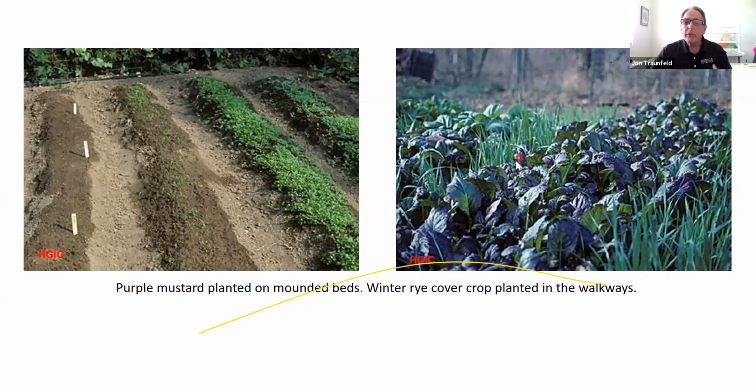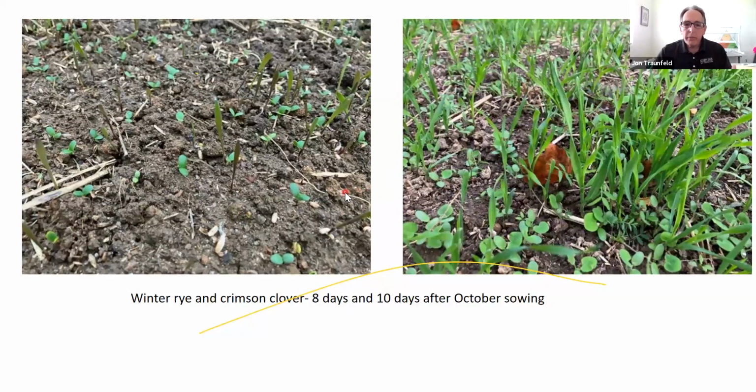And so we can walk on the rye. It's not going to really be a problem to harvest the mustard greens. So it's a way to get the best out of two worlds. The cover crop will improve the soil, and the mustard greens are going to help to feed us. And this is what it looks like when you plant a cover crop in September, October. These are small rye plants and crimson clover plants. And then just a couple days later, look at the growth that's made.